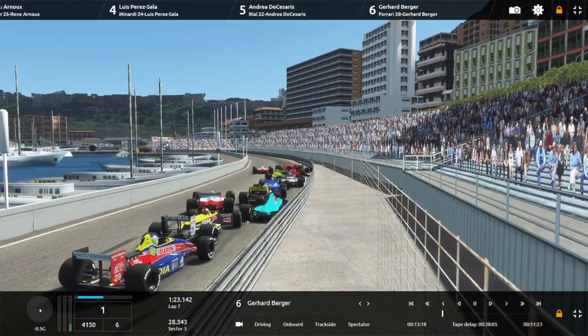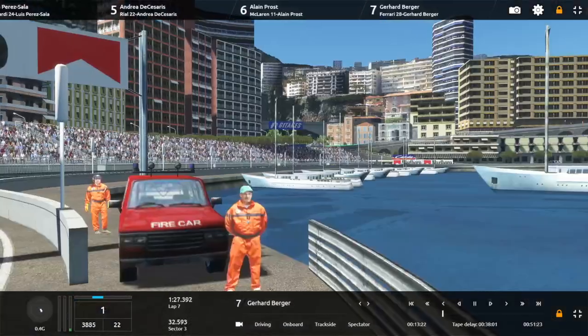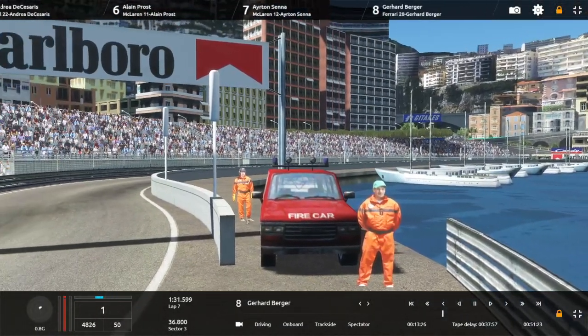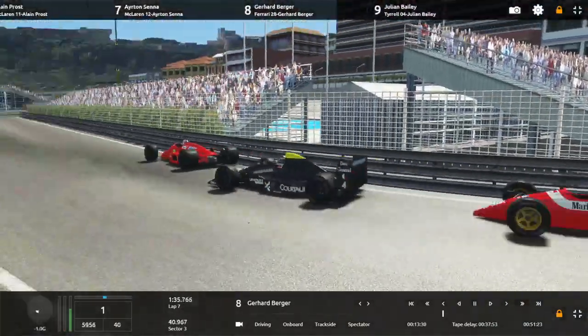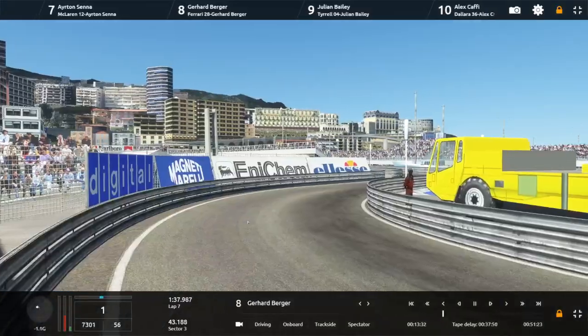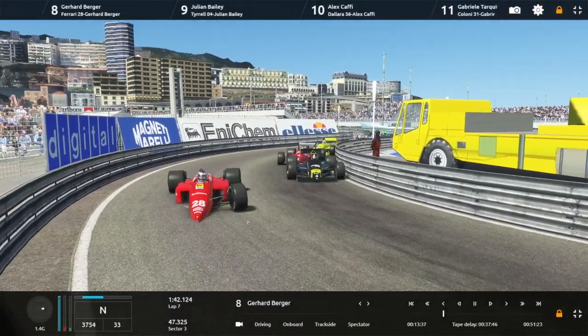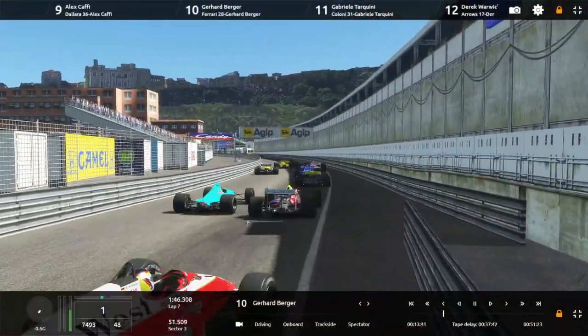And there's another pile-up now. That's 2 pile-ups in 2 corners. And I think Prost might have some sort of issue, because that's not normally how you take Portier. Normally, you, oh, you got no front right tyre as well, with Berger. So that's going to be a trip to the pits for him. And I'm assuming that'll be his race over for Gerhard Berger. There's another hit into the wall.